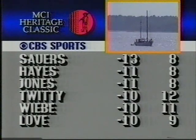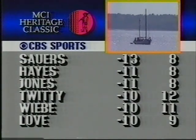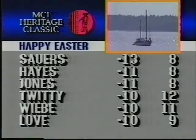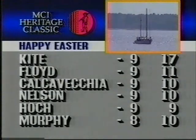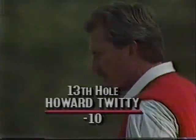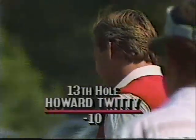Here's where the excitement is this weekend in the MCI Heritage Classic. Gene Sowers at -13, the leader through 8. Hayes, Jones at -11. Twitty, Wiebe, and Love at -10. Kite, Floyd, Calcavecchia, Nelson, Hoke, and Murphy. And we go out to 13, where Howard Twitty's 9-iron ended up. Downhill chip. It's going to go a little to the right, but looks like he's got it up there safely for his par. Howard's -4 for the day and -10 for the tournament.